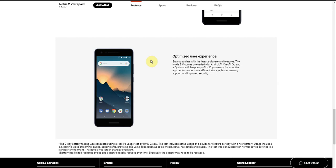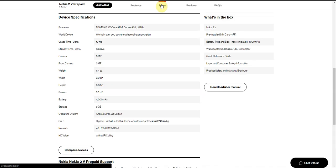Alright. So that is it, man. The specs on this phone, like I said, this is an Android Go edition, so the specs are not gonna be that great. It has a Snapdragon 425, which is quad-core 1.4 GHz. It's a world device which you guys can use in over 200 countries, depending on what plan you have. 10 hours of usage time, 35 days of standby time, 8 megapixel rear-facing camera, 5 megapixel front-facing camera. The Nokia 2V weighs 6.4 ounces.